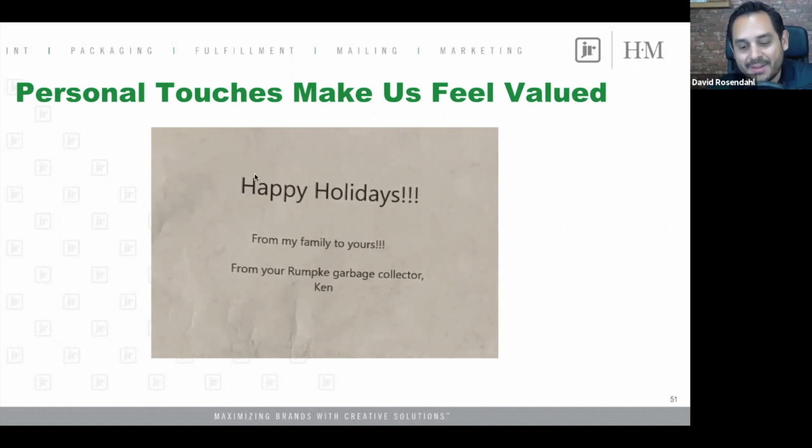But this was something that obviously Ken had handwritten and left this little personal touch on the trash can to wish our client a happy holiday. And so it's a small personal touch that made our client, in this case, feel valued. And that's the same opportunity that you have when you personalize your communication through print to make the recipient feel valued, okay? This is how we want to make clients feel when they're getting our marketing and our communication. We want to make them feel like Ken, the garbage collector, did here.